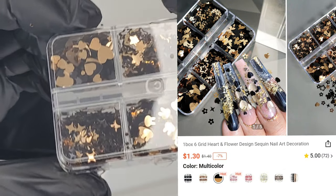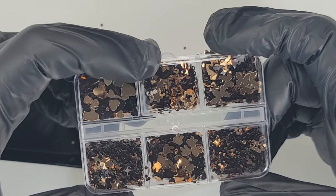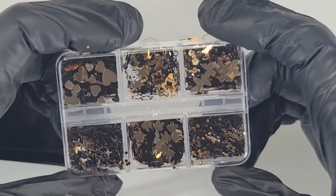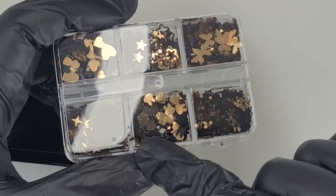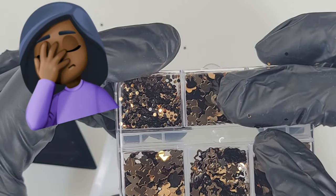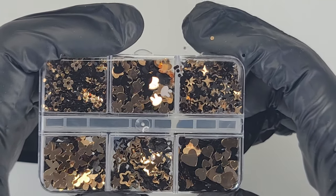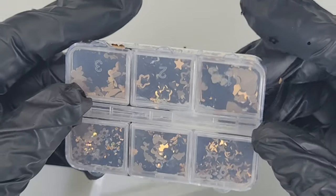Just some sequins, black and gold sequins. You got your hearts, you have your solid stars, and then your outline stars here. You have your gold and black butterflies, round sequins. I'm not sure what this is. Are those teeth? Looks like a tooth. Anybody else? No. Oh, gosh darn it. Francesca, it's a rabbit head. Excuse me, guys. See, this is why I didn't want to give descriptions because I'm terrible. And we have stars here. So gold and black.